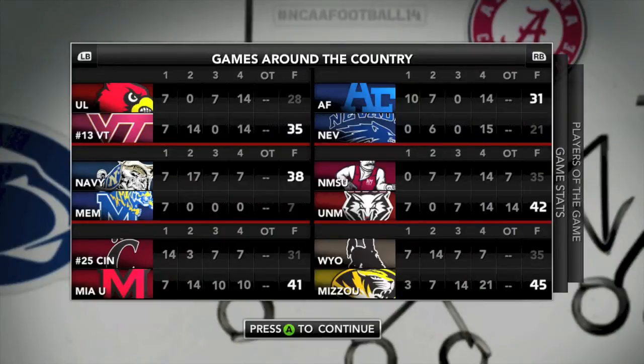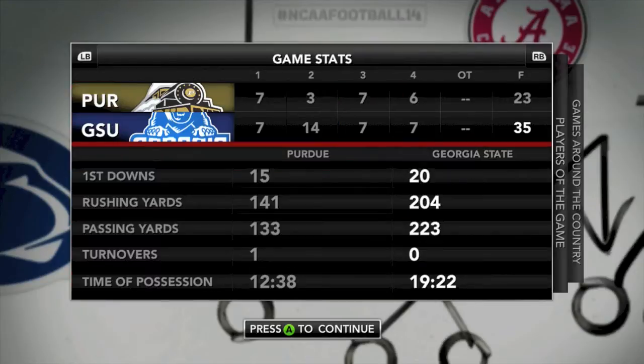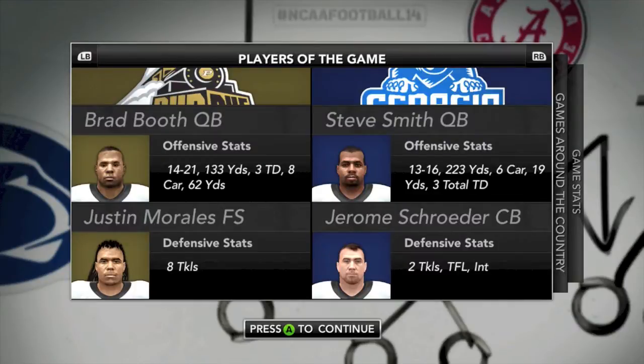Three upsets in the top 10 this week, and other scores. Number 25, Cincinnati, goes down to Miami University, 41-31. Stats from our game today: Georgia State dominating, over 200 yards on the ground rushing and over 200 yards passing on the day for Georgia State, and having that ball for the longest period of time.